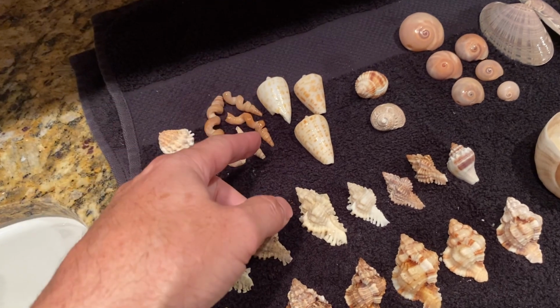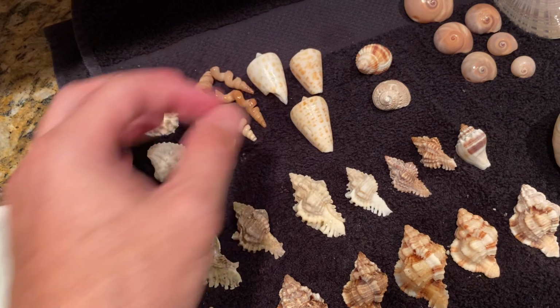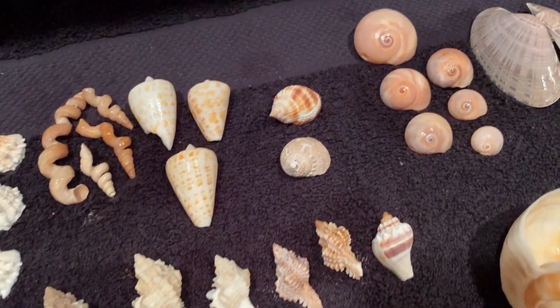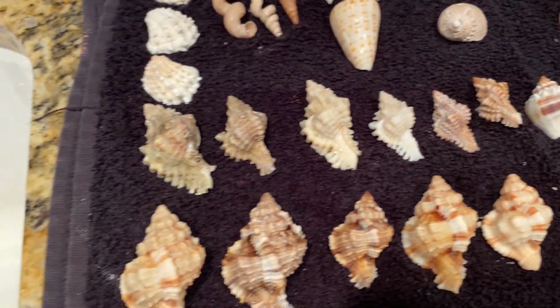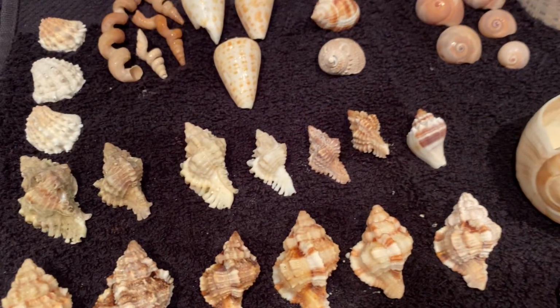worms, a couple of lettered, alphabet cones. Not the greatest alphabet cones over here, but still fun to find those. One nutmeg, one turban, not a big find on those, but not a big deal. Some pretty shark eyes, some pretty Sunray Venus clams. Got a real nice assortment of lace Murexes. And also we found one little King's Crown. That was kind of a nice find.